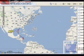None of the models indicate this is going to become an intense system, but there's a lot of uncertainty of where it's going to go. Everybody needs to pay close attention from the Florida Panhandle all the way to Mexico, and we'll feature the cities that are impacted by the system once it becomes a tropical depression.